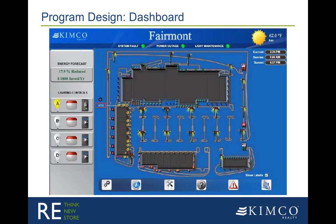So this is a screen print of our dashboard. This is really the catalyst that enables the property manager to truly glean the value out of the system. And this is available to them via PC or their iPad. Just to quickly highlight a few things, we have a header across the top of the screen to give the site name and the current weather at the site, as well as on the far right-hand corner, the current time at the site, as well as the astronomical sunset and sunrise time.